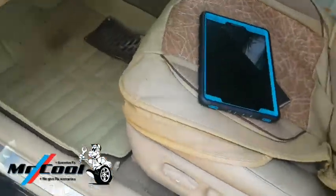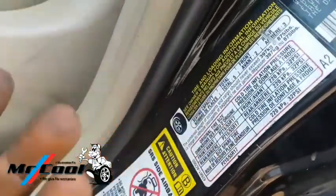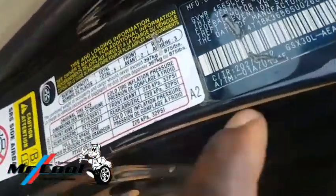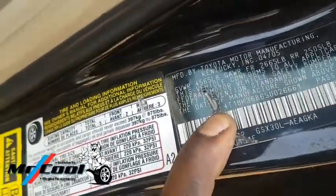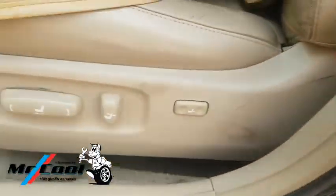Now this information is very useful depending on the kind of scanner you're going to be using. If it is one that doesn't have the capability to read the VIN number, then you're going to be copying this VIN number right here. But if it has that capability, then everything is all fine.